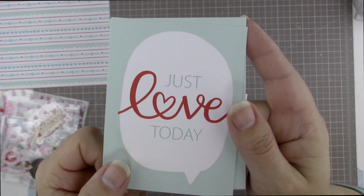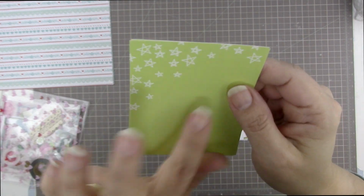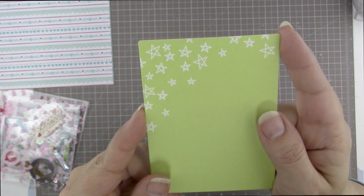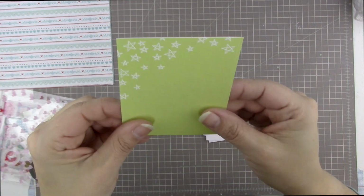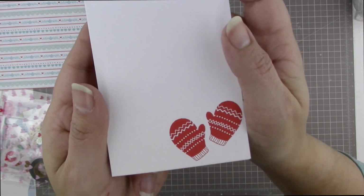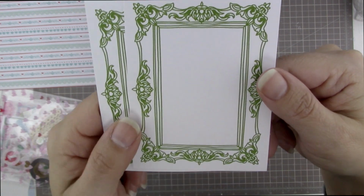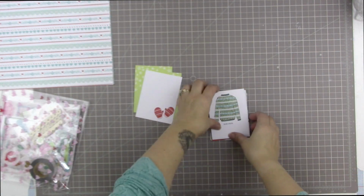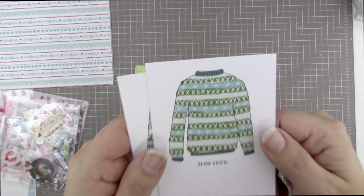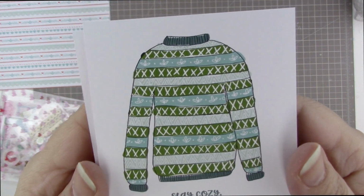This one says Just Love Today. And then on the other side is this, it's almost like a citrony, greeny yellow with stars on it. There's 2 of those. There's 2 of this card with mittens on it. And then the other side has this really elaborate frame. Cute. I love this. It's a sweater and it says Stay Cozy. Oh, I love that. Really nice color scheme.